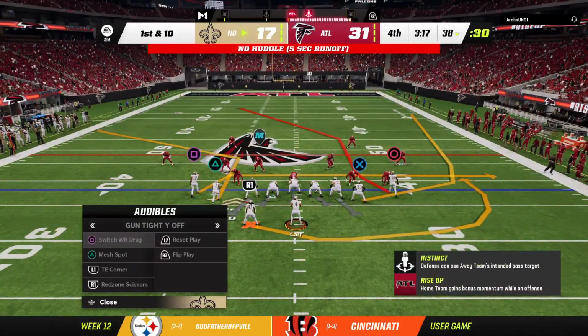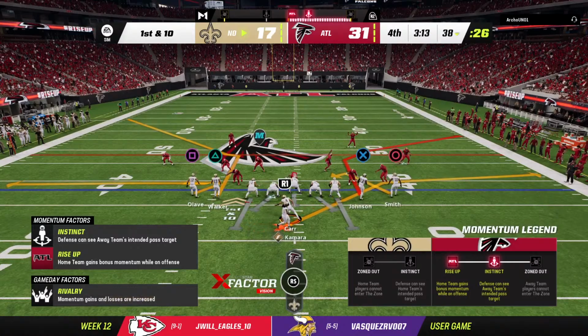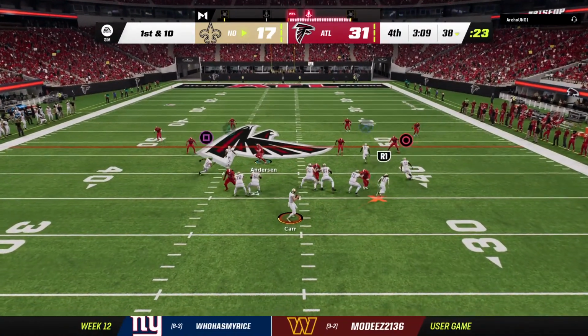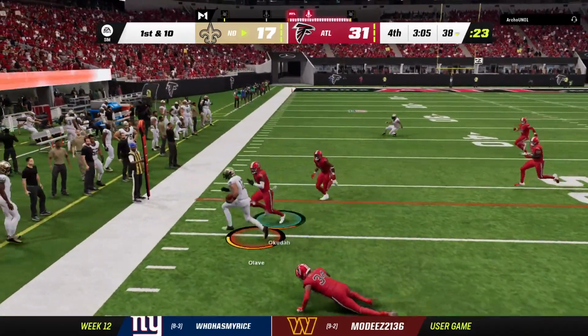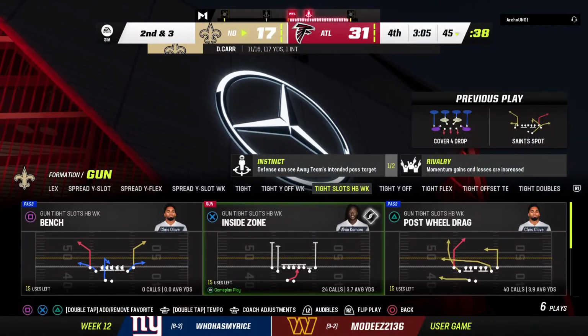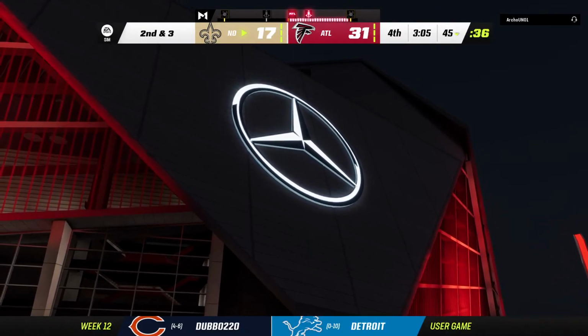So here's a 1st and 10 at the 38. Now Carr. Tries the left side and finds Olave. And he'll go out of bounds. It appears right at the 45. That will go as a pickup of 7 on the 7th play of the drive.